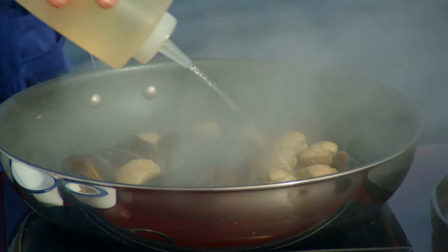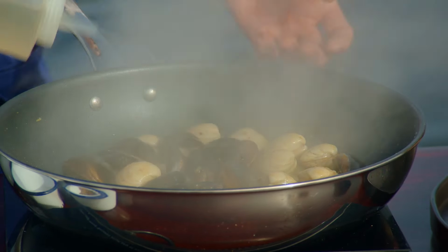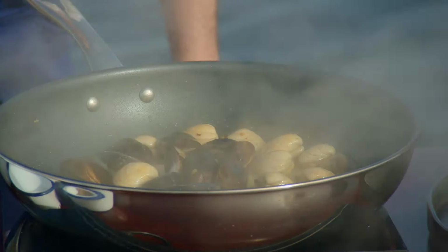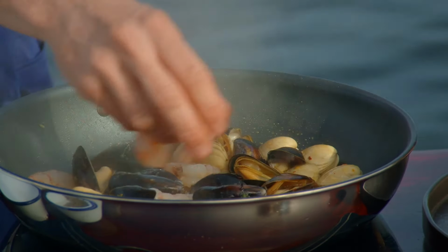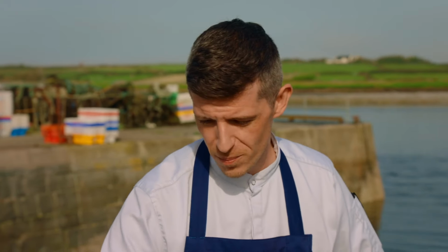White wine, just to stop the pan from burning. Lovely, and help boost the steam into the clams. And then we're going to finish this off with a little bit of Atlantic prawns, just for a bit of texture in the dish, a bit of depth of flavour. Now we're going to hit it with a little bit of salt and pepper.